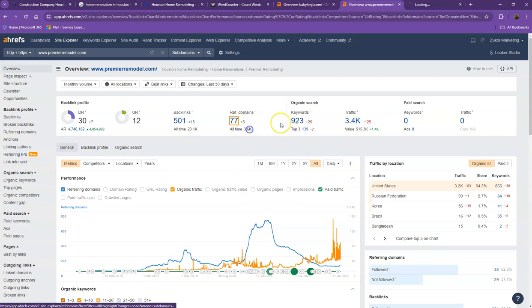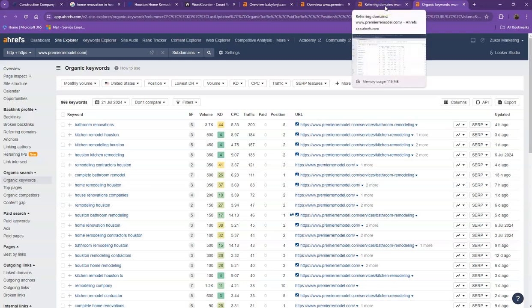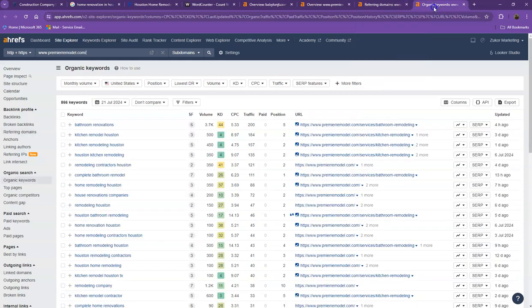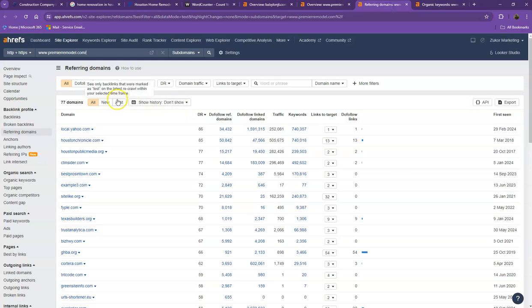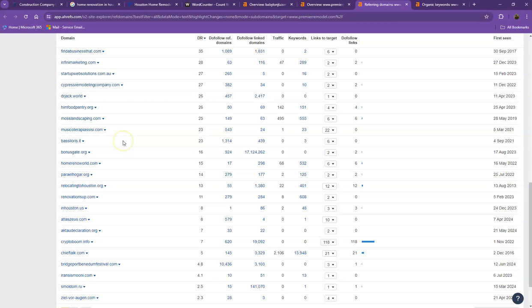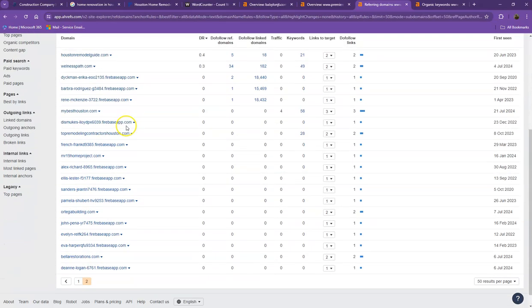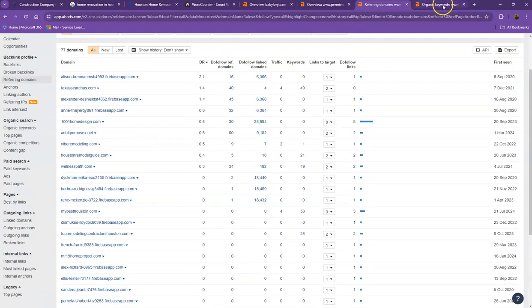Let's also take a look at the strong backlinks and the keywords that your competitors are using. And let's discuss the importance of this too, especially in making your website stronger and better. Starting off with the referring domains. These are all the directories they're currently listed on that bring them a lot of attention and a lot of traffic. That's why they're also ranking higher in the searches.